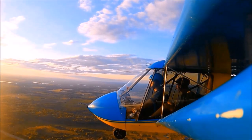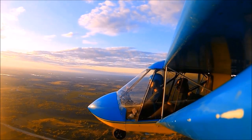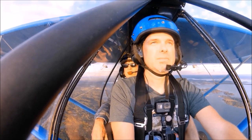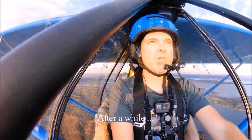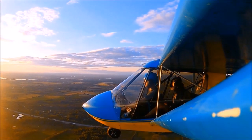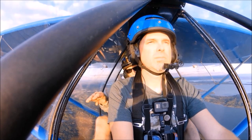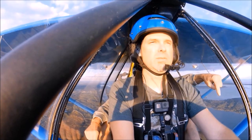Hey, you're doing really well here, Ryan, at the moment. Got the speed under control, got the altitude under control, got the string in the middle. Ryan, want to hold this heading, but we want to descend down to 2,000. But hold this heading. That's right. Whenever you reduce the power, the nose wants to come up, so you got to push the nose down. Yep. And at the same time, down trim.